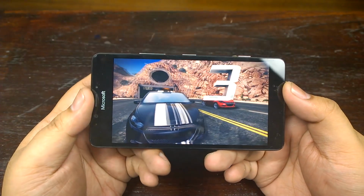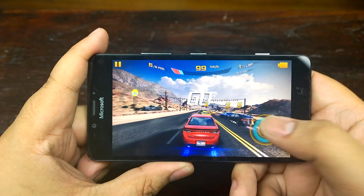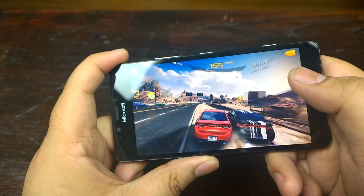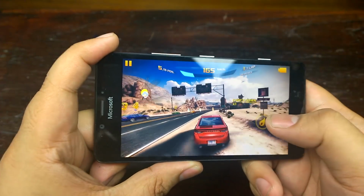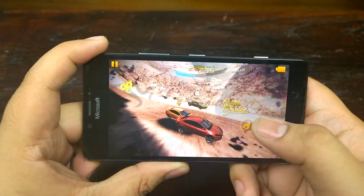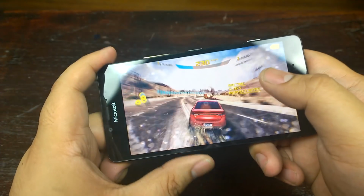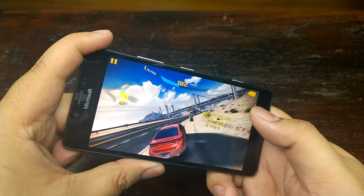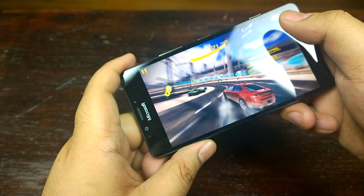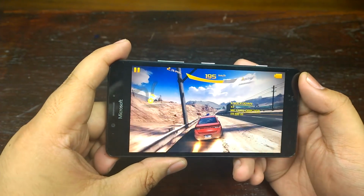All right, we're back, and now we're playing Asphalt 8, a pretty demanding game, although it has been around for a while now. I do notice some frame skips. It's still playable, though I wouldn't expect this kind of performance on a Snapdragon 808. On Android devices, this would be destroying this game quite a bit, but on the Lumia 950, gaming performance seems to be a little lacking. There you go. There's some frame skips there. I got an achievement apparently. Maybe that's what made our game skip. That's very noticeable. Although I have to admit it's still playable. So there you go.